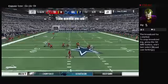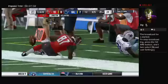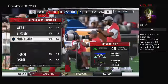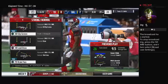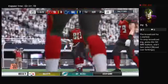Now a play fake here on first down. Looking left sideline, it's complete. 26 yards on the pickup there, and it'll give the Bucs a first down. And that was a heck of a shot right there by Jameis Winston.